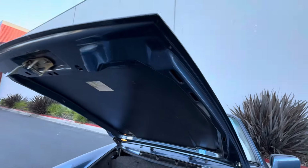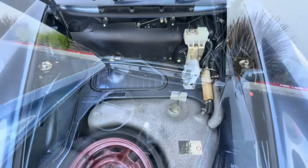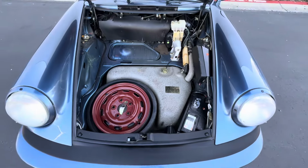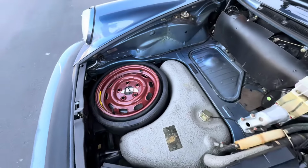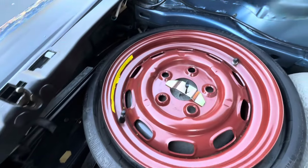And this is in very good shape. The little light works there when you open it. That's about it. Okay, everything is now off of it, so you guys can see the bottom. It's very nice and clean. No rust of any kind.